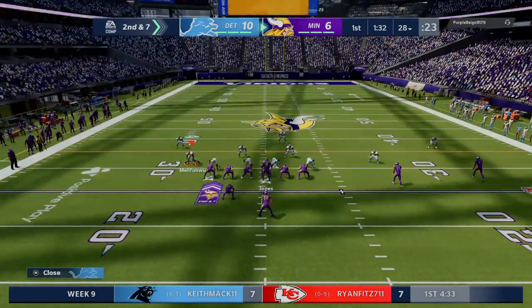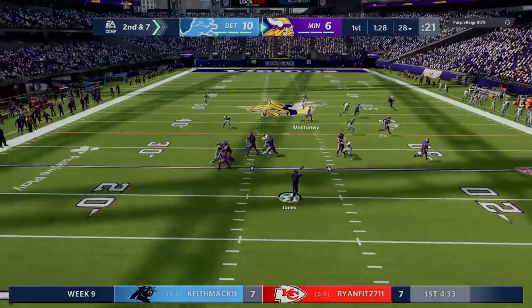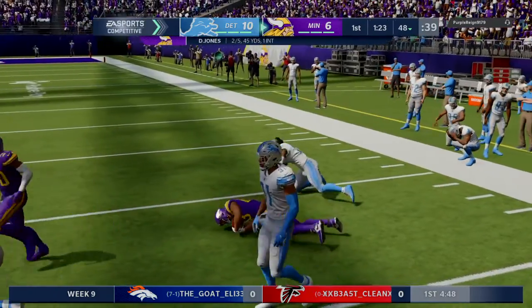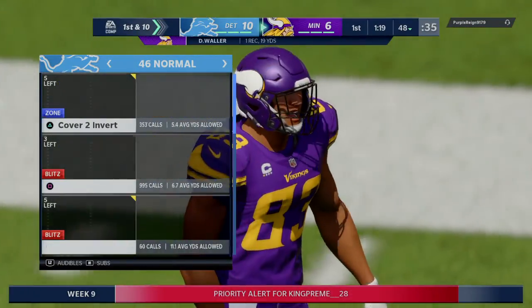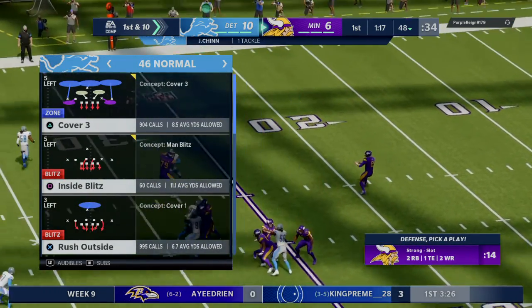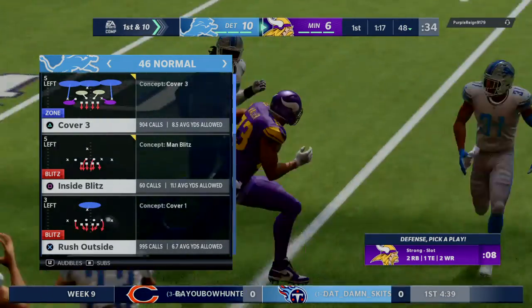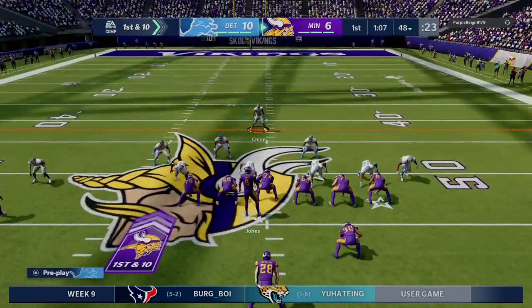Here's 2nd and 7 now from the 28. Throwing, Jones. Got a man open, it's Darren Waller. And he slips up past the 45 before being tackled. 19 yards to pick up there, move the chains. The goal for any offense versus his own defense, find the holes where guys are available and put the ball on the receiver before any defender can step up and fill it. They did it well there, perfectly executed crossing route.